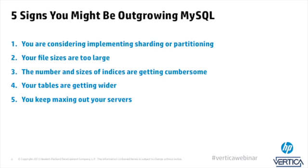And finally, maxing out your servers. Obviously, this could be disk space or just that current hardware can no longer get answers back fast enough.